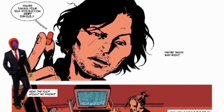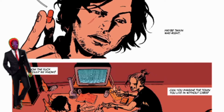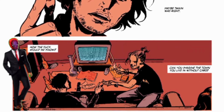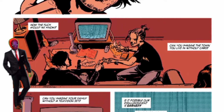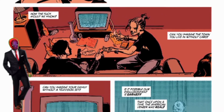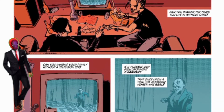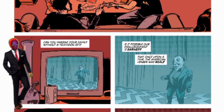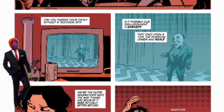So the issue pretty much starts off showing us Marcus's character, and Marcus basically has a whole new getup. The way he dresses is completely different because the story takes place in 1991 during the grunge era. And despite me not living in this era, I think it's pretty safe to say a lot of us understand the fashion people were wearing during this period. And the comic does a really good job capturing that period.